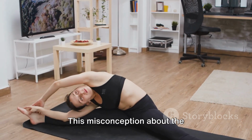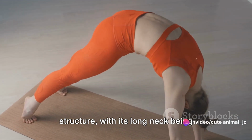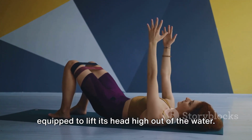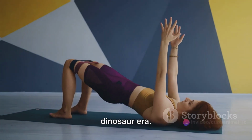This misconception about the Elasmosaurus's neck possibly arose from early interpretations of its skeletal structure, with its long neck being likened to that of a swan or a giraffe. But alas, the Elasmosaurus was not equipped to lift its head high out of the water. So it turns out the Elasmosaurus was not the submarine periscope of the dinosaur era.